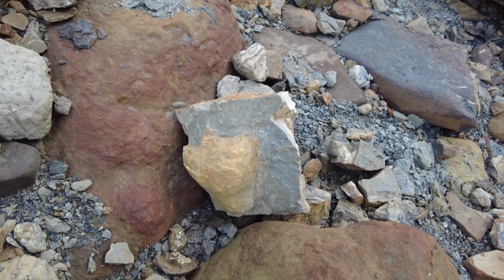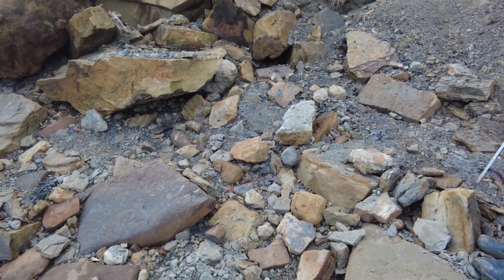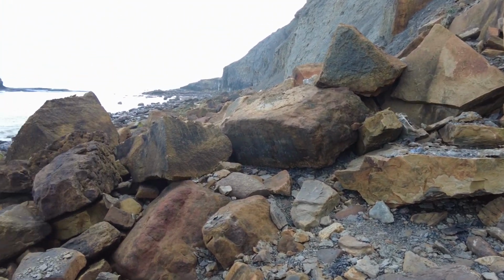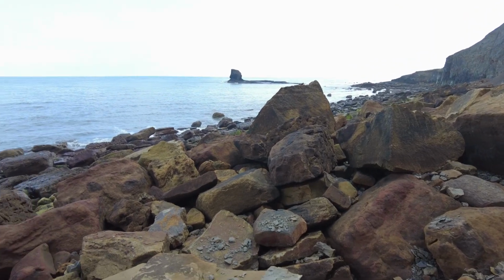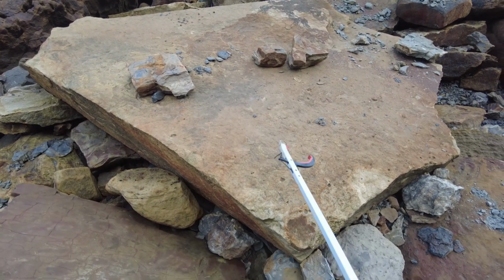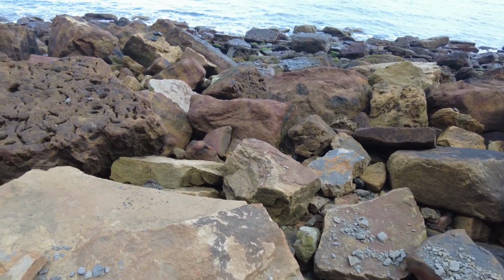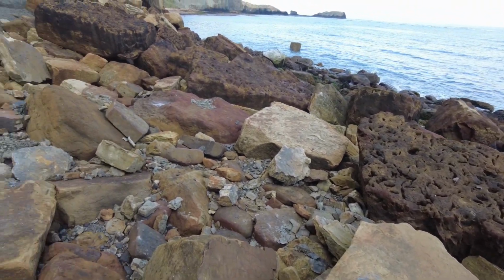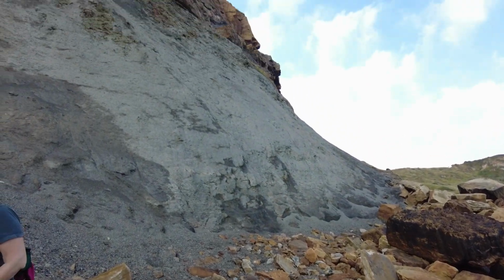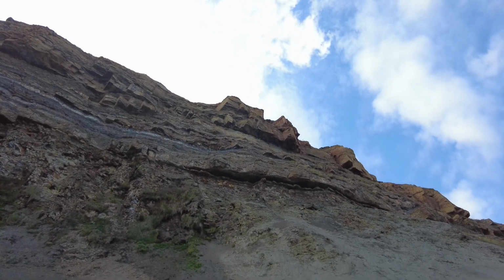As you can see, this area is absolutely littered with fallen bedrock, and there are probably hundreds, if not thousands, of dinosaur footprints yet to be discovered in amongst all this. Interesting stuff. As you can see, quite large chunks down here, and we're moving a bit rapid because the tide is a bit slow going out today, but we're having to clamber in between all these really large rocks, and we don't want to be dwelling underneath a cliff like that. So catch you later.